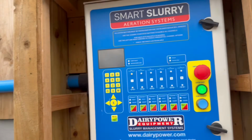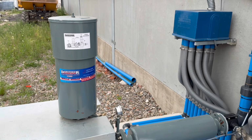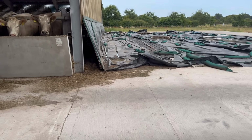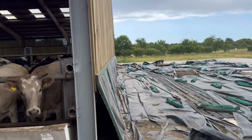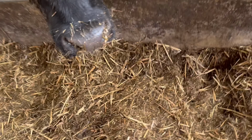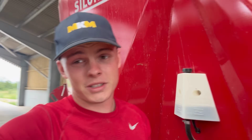Smart slurry aeration system, Dairy Power. That is a lifesaver when it comes to getting this slurry out of these guys. We are feeding straw now, so the slurry will get thicker. Loving it. Just a quick explanation of how our slurry system works. Very, very quick.